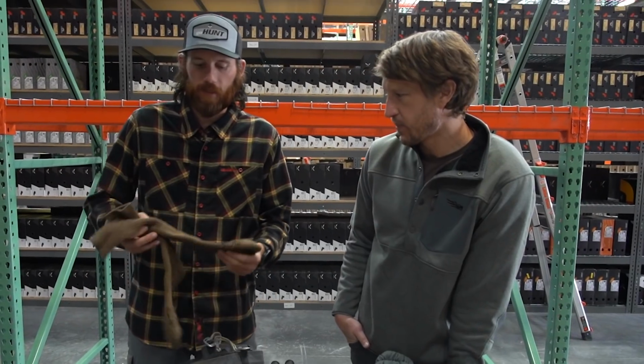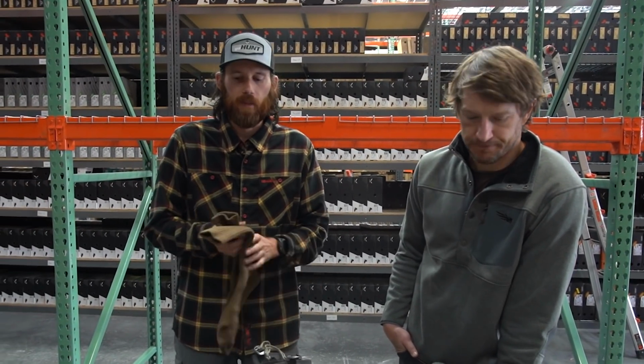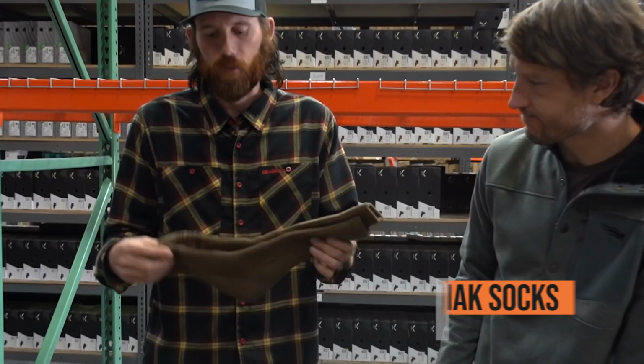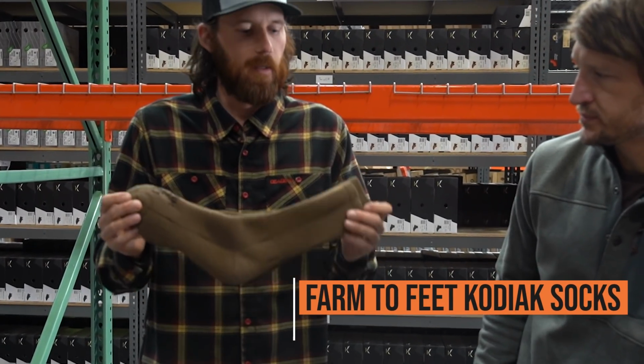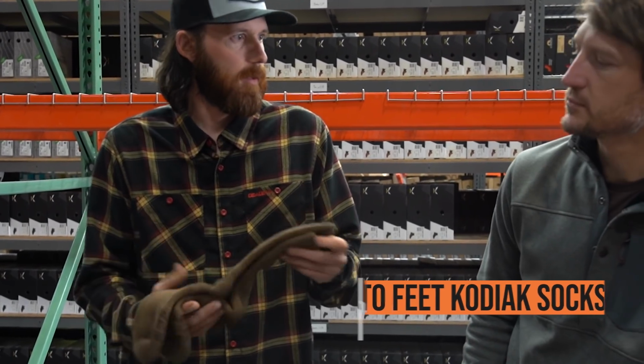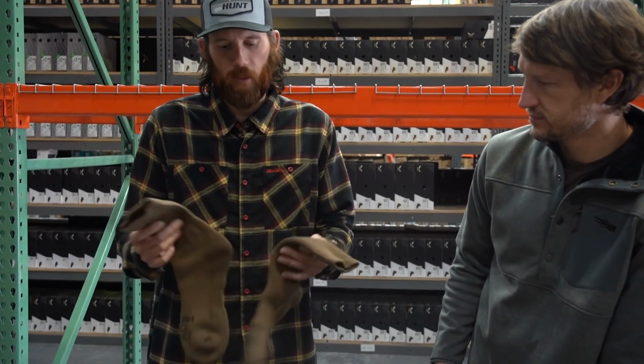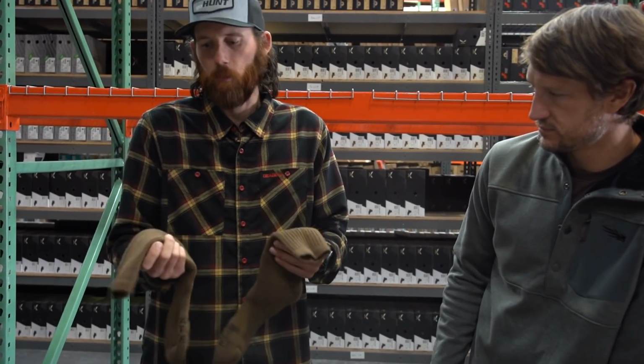So late season, I always like to switch into some of my later season socks. These are some of the socks I absolutely love. These are the Farm to Feet Kodiak socks. I do wear these with a liner sock underneath as well, just to add a little bit extra, because my feet do get cold, long extremities. But these have always been my favorite, whether I'm wearing pack boots or normal boots. I like my feet being warm in the late season.